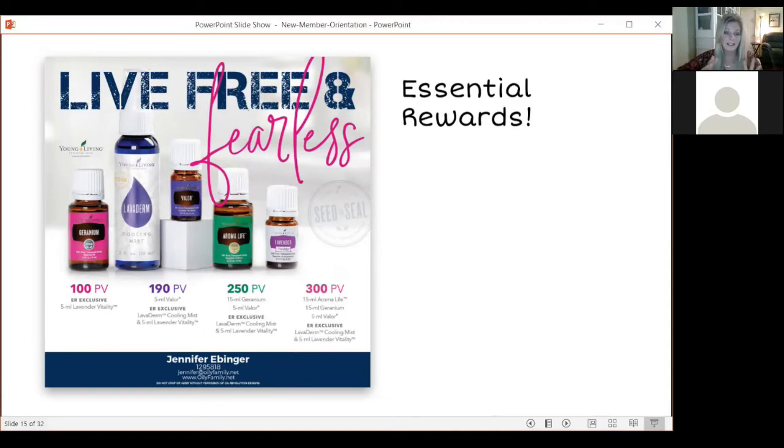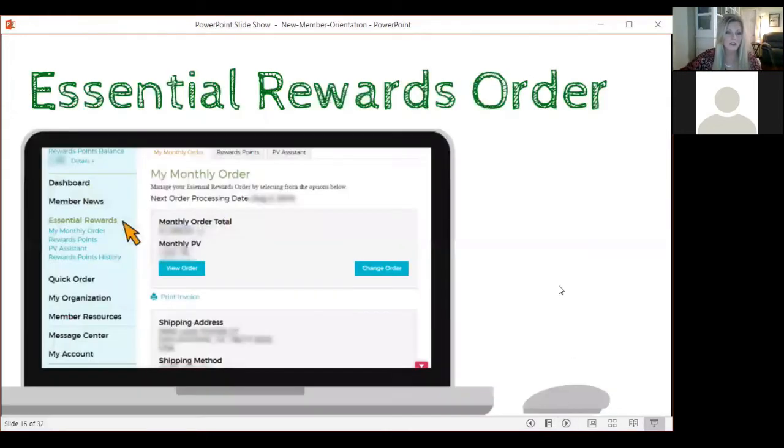So isn't that amazing? It's so amazing. So that's another benefit of using Essential Rewards. Okay, so it's super simple to change your order.